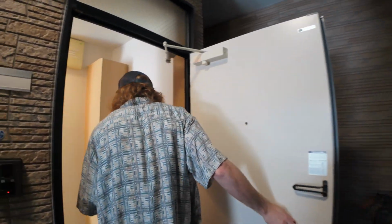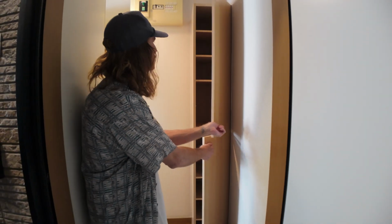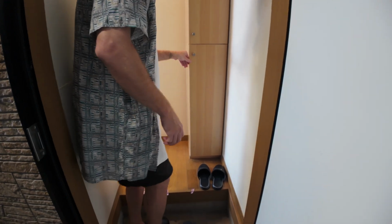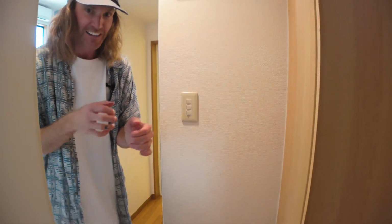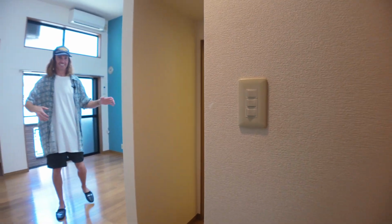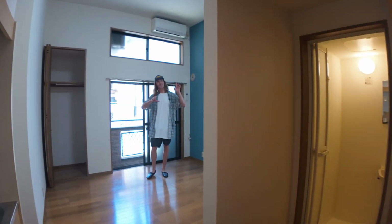Okay, so it's a really tight entry here. We have a couple of shoe storage in this little Genkan right here. Let me just get my little slippers on before we come in here. Oh, I'm getting caught up a little bit. So it is very tight as you come through here, but this is it here. It's a little bit harder to film this place because of what's up here.